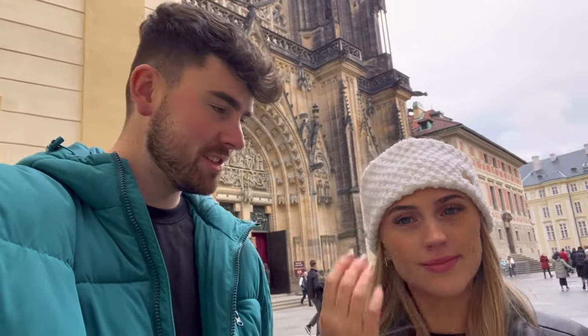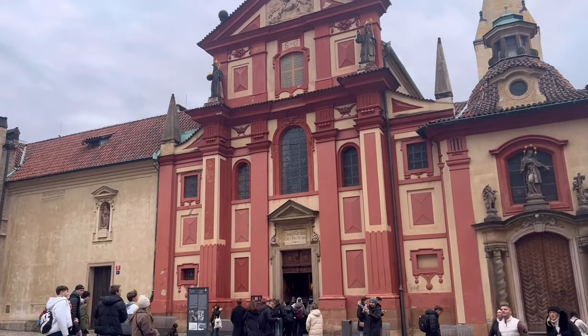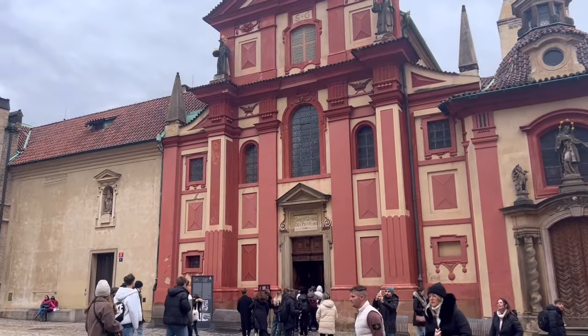So we've just come out of the St. Vitus Cathedral, which is in the background. Some really nice stained glass windows in there, probably some of the best I've seen. You can spend a long time in there. We just like having a look around, literally just taking in the views. We don't read too much, do we? No. It was really interesting in there. Next stop is going to be St. George's Basilica, which is included in the ticket entry.